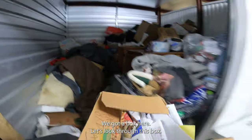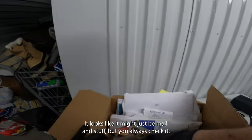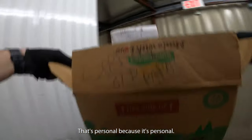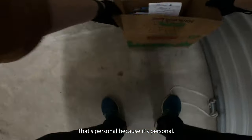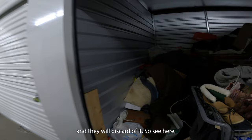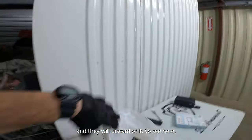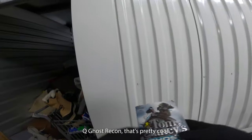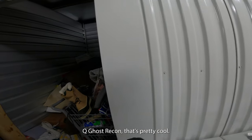We got a box here. Let's look through this box. This looks like it might just be mail and stuff, but you always check. All right, that's personal. Because it's personal, we are gonna put it aside. She said to leave all the personal stuff and they will discard of it. So see here, this looks like a little wall hanging. Let the world hear you roar. Cute, Ghost Recon, that's pretty cool.